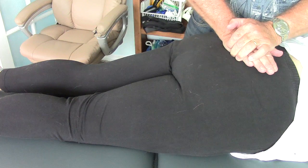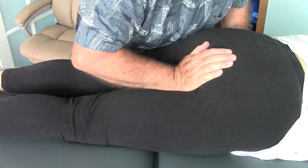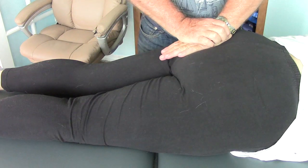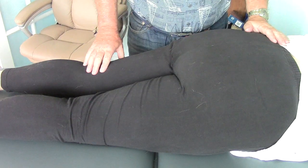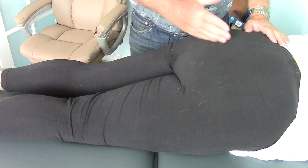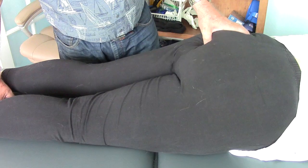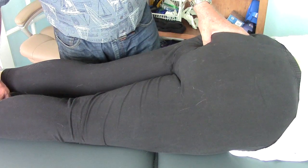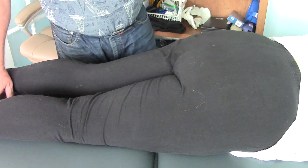Pushing on the sacrum, there's no give. Going superiorly through the ilium, there's no give. Going anterior on each ischium, there's no give. So it's just an extremely rigid structure. Very unusual. And the sacrotuberous ligament is out here, and it feels like bone. It's supposed to have a little bit of yield.